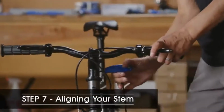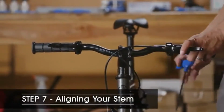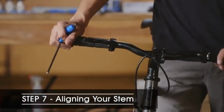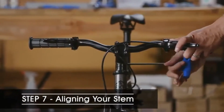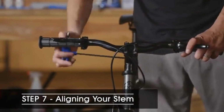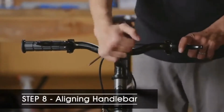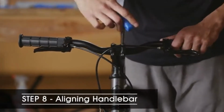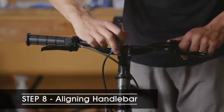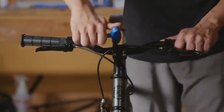Once again, loosen the stem pinch bolts with a 5mm hex wrench. You need to make sure that your front wheel is lined up straight. After you've done this, you can retighten your stem bolts. Before riding your bike, loosen the stem faceplate and make sure your handlebars are in a comfortable riding position. After this is done, tighten the bolts in a cross pattern once again.